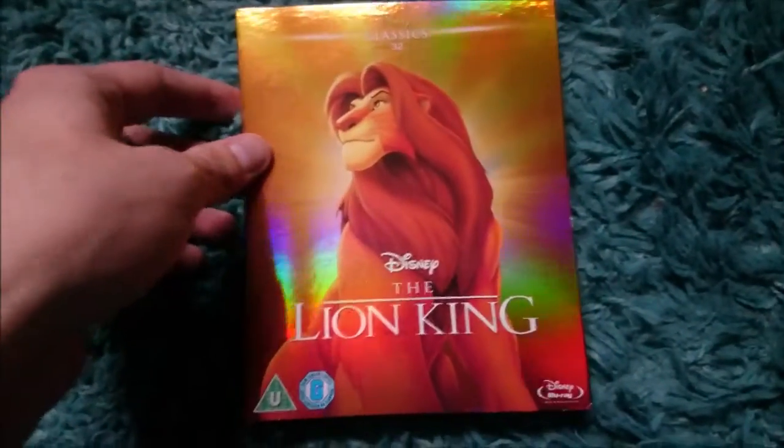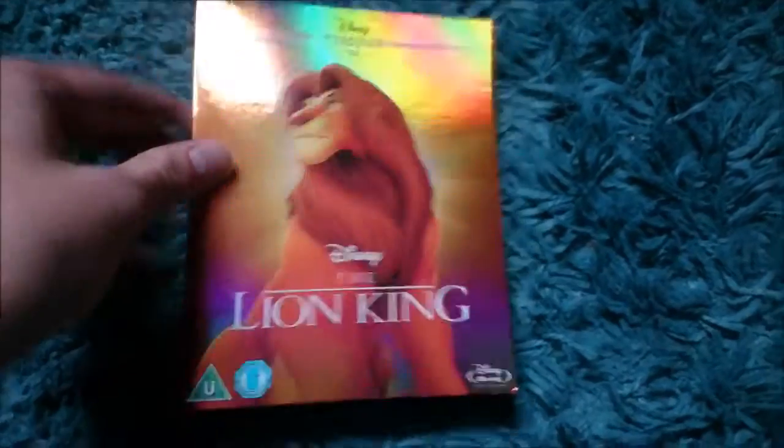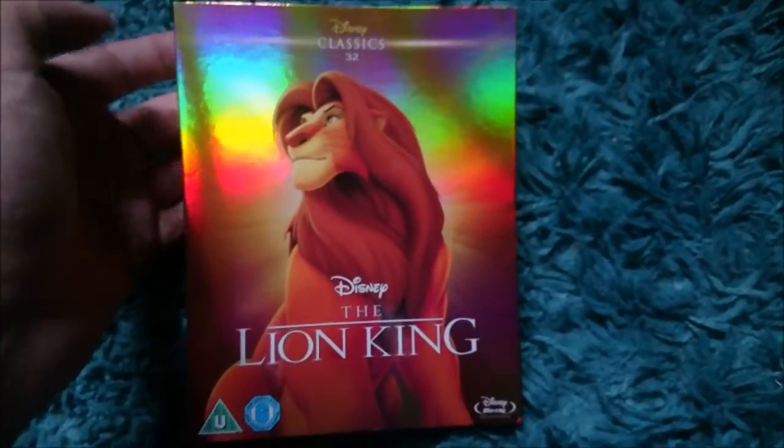My personal favourite, The Lion King. What can I say about this one? It's just amazing. My personal favourite. Though it wasn't as a kid. It wasn't my favourite as a kid. I always loved it, but it wasn't my favourite. As I've got older, I love it even more, and just a great one. Such a great one. I think it's a favourite of a lot of people.